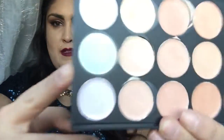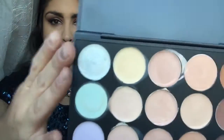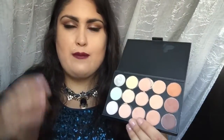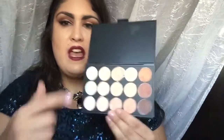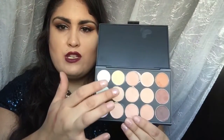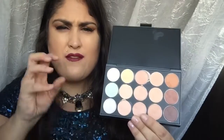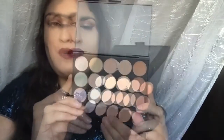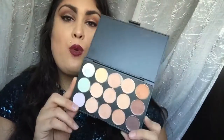Now, I was a huge fan of their camo palettes. I don't think those are available anymore, but basically they were a quad of cream products very similar to this. They had one that featured pastel shades, such as purple, green, white, and I think a yellow, and those were supposed to stabilize different shades, like help to hide blemishes, to cancel out certain shades. And then they featured all these other shades, and every single quad had a white in it. So they had light, medium, dark, and I had all 4 quads and used them quite frequently.